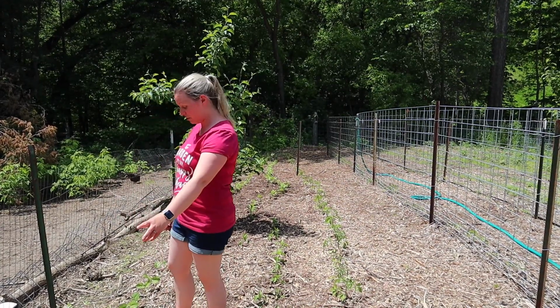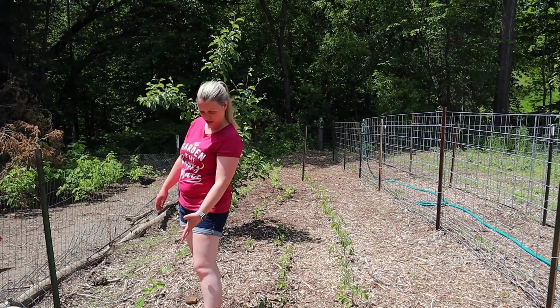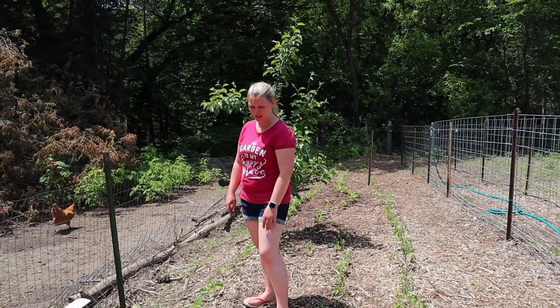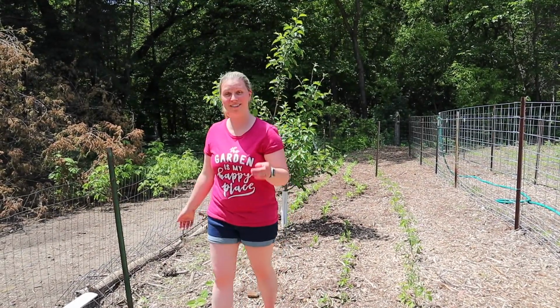Our beans are doing really well. I would say they're about 4 inches high, Matt. Does that sound about right? Yeah, looks about it. About 4 inches tall right now. So this is awesome. This will be the first time we ever have bush beans at the correct time of year.